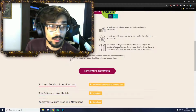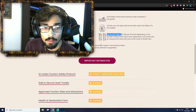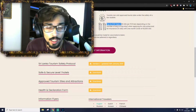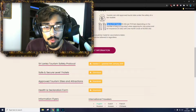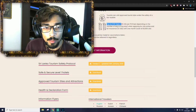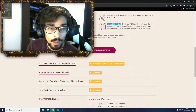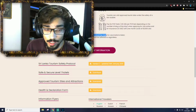Okay, let's read on, because that is a bit different than what I read earlier. Currently no exemption will be made for vaccination. Sri Lanka is a bit poor when it comes to vaccination. They have vaccinations available, but I'm pretty sure it's a bit pricey, plus there are limited numbers available and it's not 100% guaranteed, therefore they don't guarantee you vaccination.